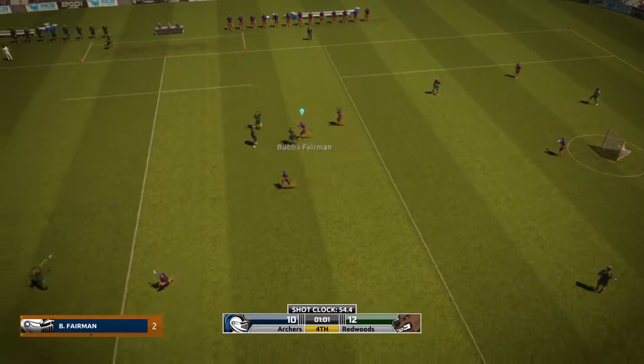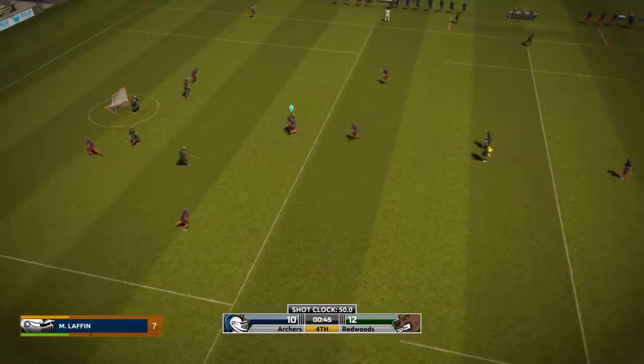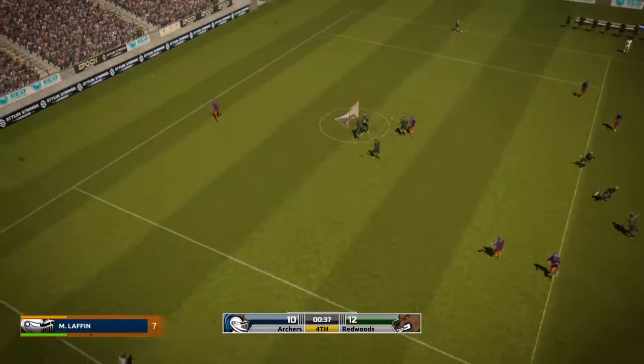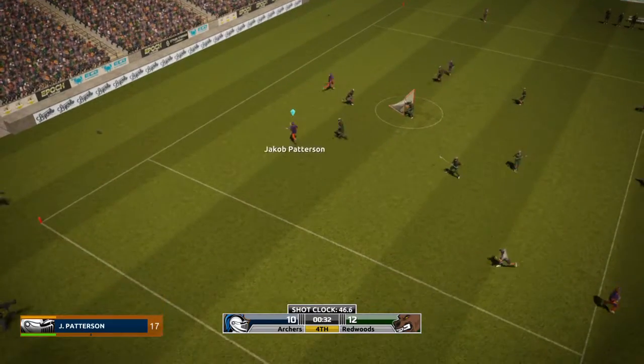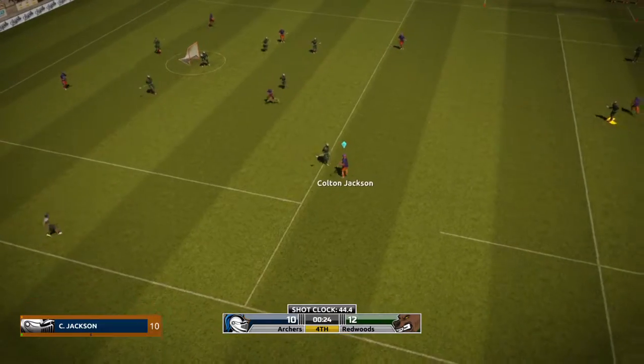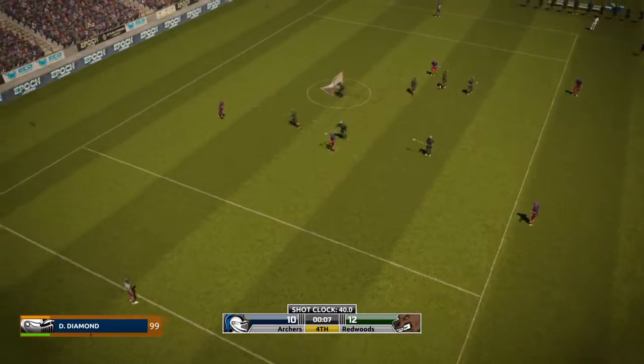Fairly. Ball top center. With the shot. Shot goes over the goal there. Stripes ball. Ball side right. Davis powers through.